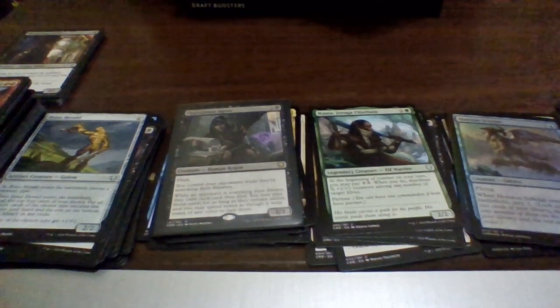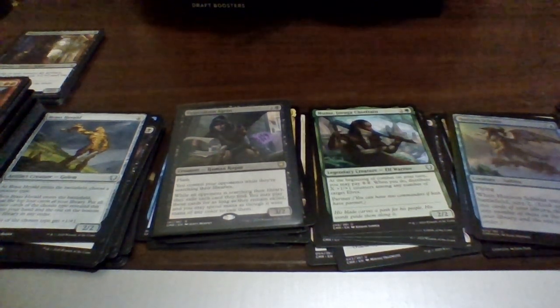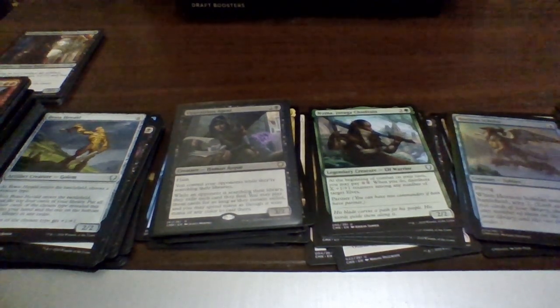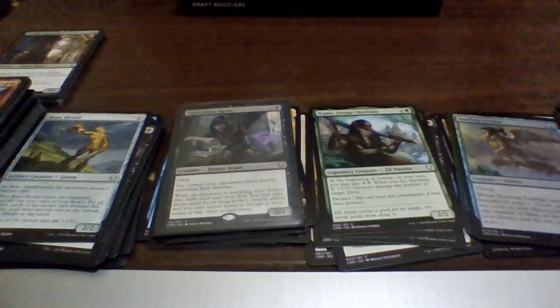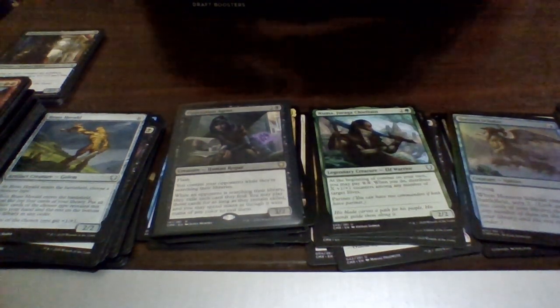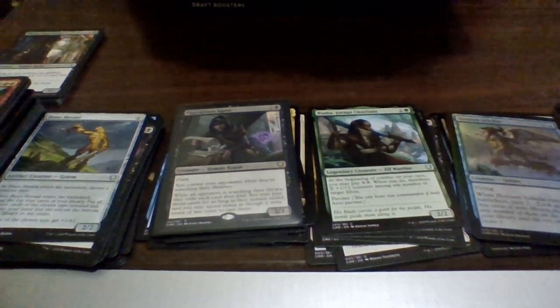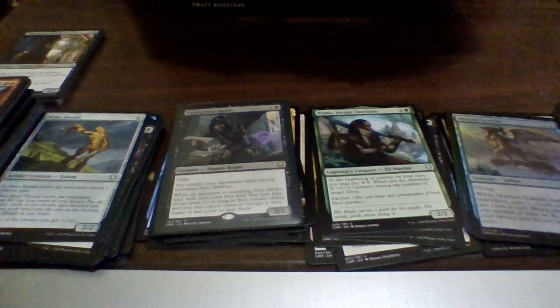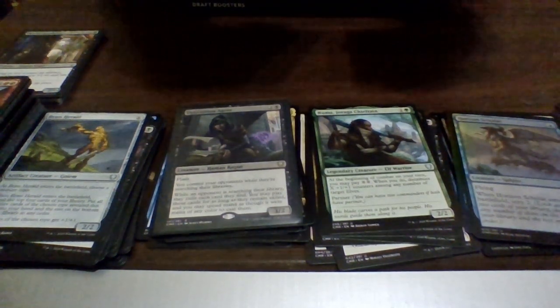Let us keep going. You never really open two Opposition Agents in the same pack, in the same box, even though it is just a rare. Then again, I'm not getting a lot of duplicates in terms of rares within the same box. Commons for sure, but I haven't been getting too many of the same rare over and over within one box.